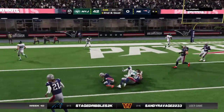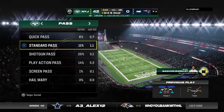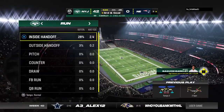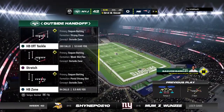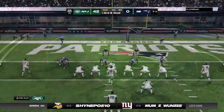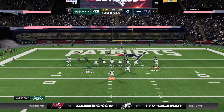He dumps it off to Barkley. And he'll be brought down here at the 3-yard line. 5 yards that time on the completion, and now it's 3rd and goal. I know it was a gain, but you have to sense probably a little bit of disappointment there because when it's out there in open space, I think they expect to get more out of a play, don't you?